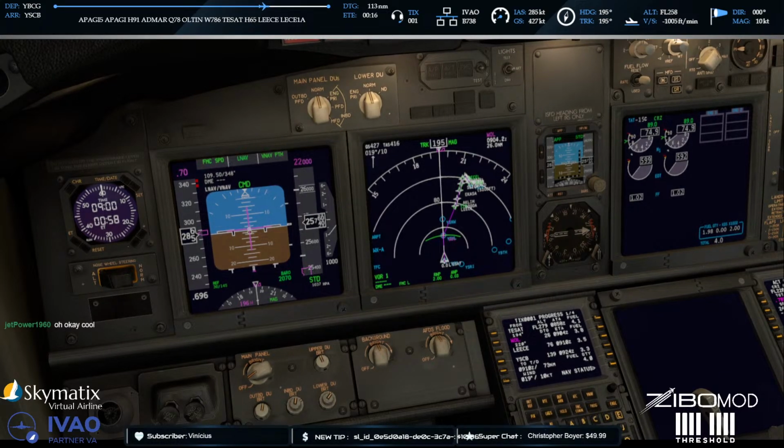Emirates 415 heavy, taxi Bravo to Bravo 1 holding point 16 right. Please say again. Emirates 415, taxi Bravo to the Bravo 1 holding point, runway 16 right. Roger, taxi to Bravo 1, runway 16 right.